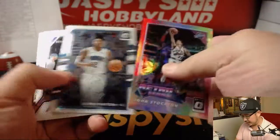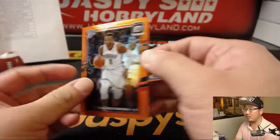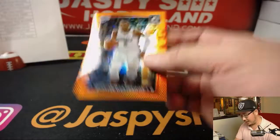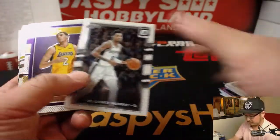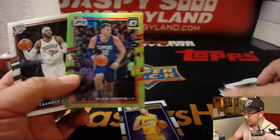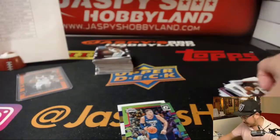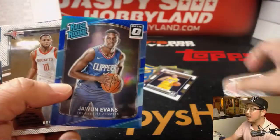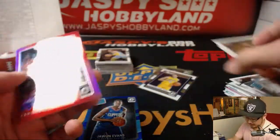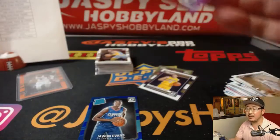There's Retro Series, John Stockton. Silver or Hollow Kawhi Leonard, that is. There's Russell Westbrook Orange, 188 out of 199 for GCL and his Thunder. Lonzo Ball, Blake Griffin Lime Green. There's Carmelo. Juwan Evans, rated rookie. I like that, John. GCL, by the way. Paul Westfall, out of 99 for the Suns.